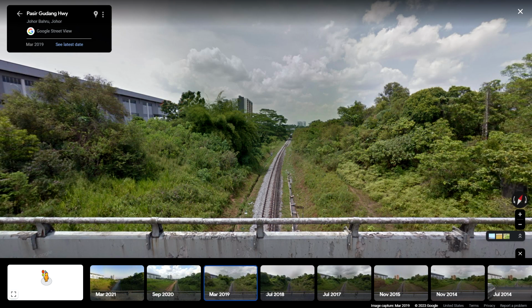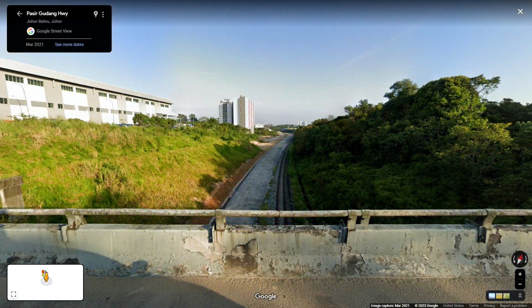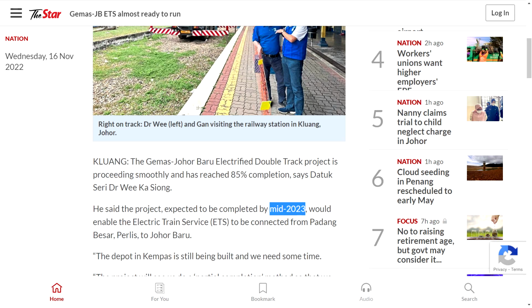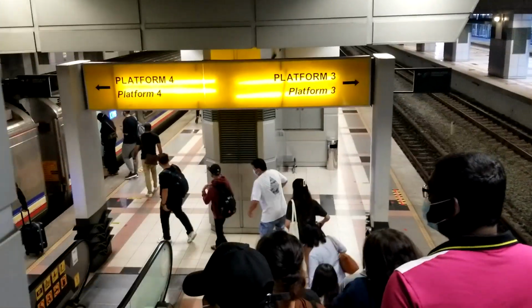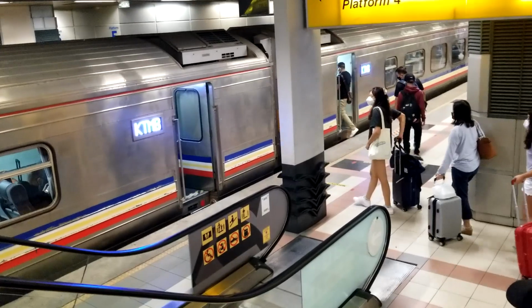However, until then, the Gemas to JB Sentral double tracking and electrification project will bring even more passengers to the Shuttle Tebrau, making it an even more popular mode of transportation for at least the next 3 years. The project is set to be completed by not early 2022, not mid 2023, but according to my calculations, April 2024. The increased passenger traffic from the north will give the shuttle one last chance to shine before the RTS takes over.